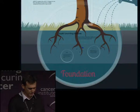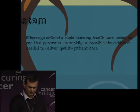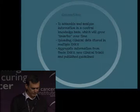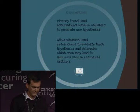One of her colleagues, Lynn Etheridge, defined rapid learning healthcare as a model that generates as rapidly as possible the evidence needed to deliver quality patient care. In this model, learners use as much as possible, as soon as possible, the collection of data at the point of care that can then be used to inform clinical care and service delivery. ASCO has recently developed a proof of concept rapid learning system called CancerLink. Its vision is to assemble and analyse point of care information in a central knowledge base, which will grow smarter over time. Specifically, the system aims to do the following points, and ASCO has been able to show.